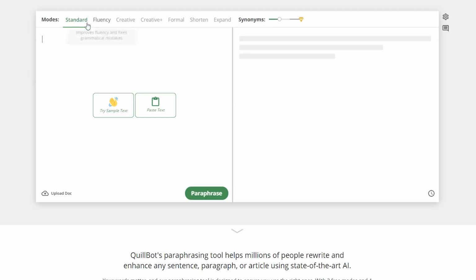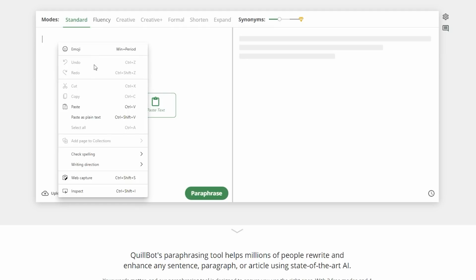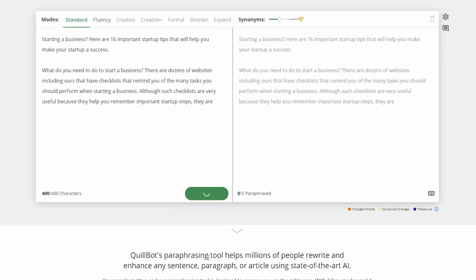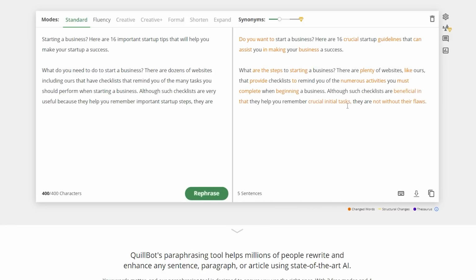So let me show you how this works. I will just paste that part of the article, which I copied previously, and I will hit paraphrase right here. And now, you'll be able to see that it's been rewritten for me with just one single click of a button. So the first sentence is, what do you need to do to start a business? And for me, it's been rewritten to what are the steps to starting a business. As you can see, it's super high quality, and it makes this article original and unique. So now, I can use it as my own.